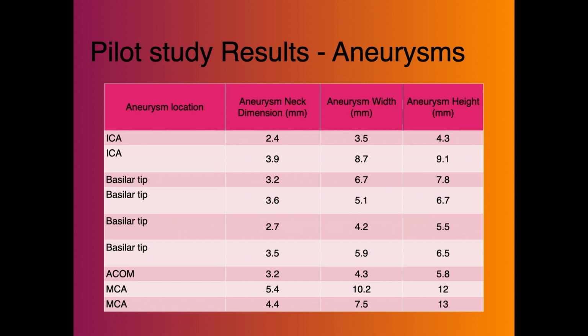Here you can see the results. You can see the aneurysm next, and also the sizes of the aneurysm. This is the width. This is the one that is most important for the sizing. The height of the aneurysm is not so important because we don't deal with the whole aneurysm. We just need to deal with the proximal part of that. Okay, next slide.